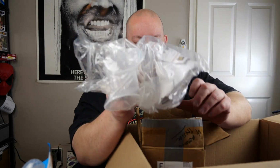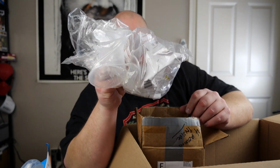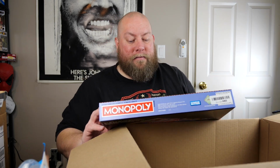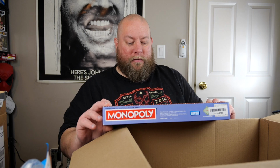Looks like every single one has been opened up. I think some have actually been used. I don't think half of these are. I think some are used, some are new. I don't know if it has any value to it. Probably not.